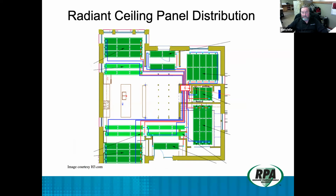And if you want to do this radiant ceiling system with, say, a solar thermal system, then yeah, you may have to cover every square foot. But if you have an alternative energy source like a boiler that can drive a higher supply water temperature, then essentially you only need to put in what's necessary to counter the load requirements for that given space.